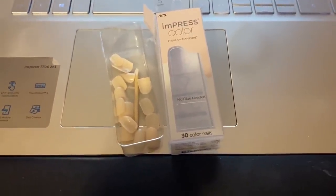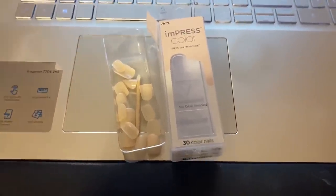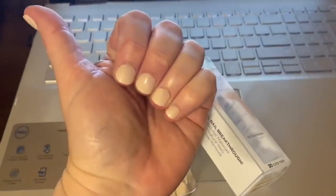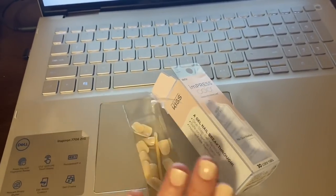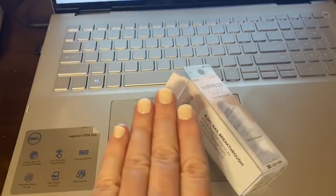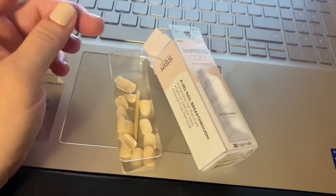It is Monday night, but I thought I'd start the vlog now and pick it up tomorrow, because I just did my nails using these Impress color, and I think they turned out really well. They just stick on, they have an adhesive, and then I cut them and filed them so they would be shorter, because I look like a dang hooker. But I really like these. They're super easy to use.